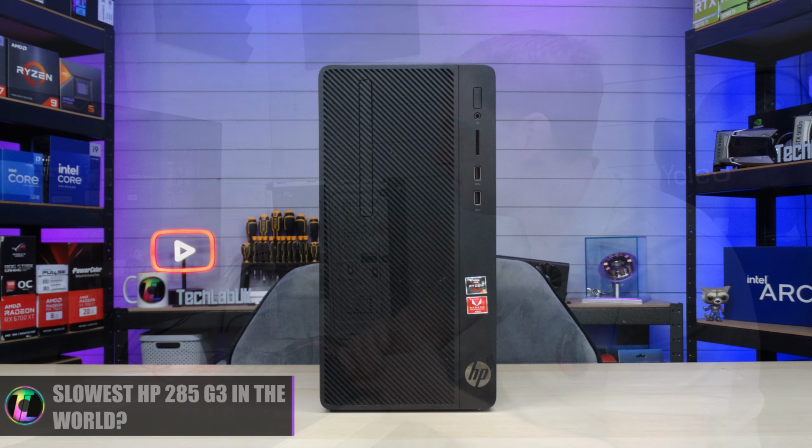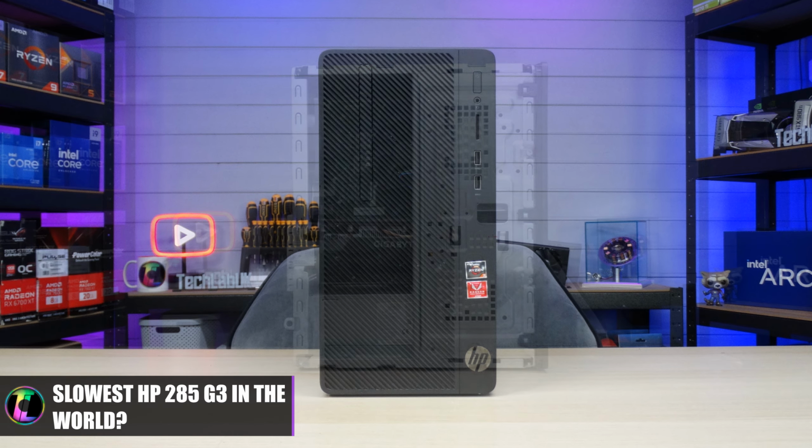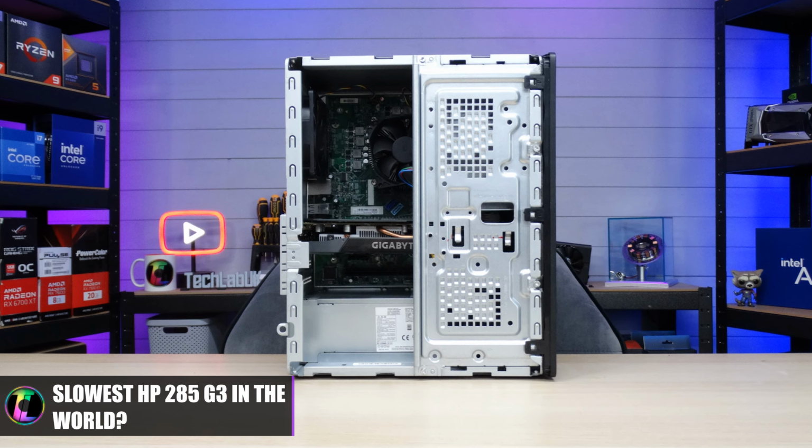Now, like I said before, we've kept this system as authentic as possible, and it is basically a HP 285 G3. We've not modified anything apart from upgrading parts in it, or at least downgrading the CPU, because originally this had a 2200G in it. It now has the Ryzen 3 1200 in it, so it's a little bit slower, not that much to be honest. The 2200G was more like the 1200 but with an APU built into it anyway. One thing to note on this system though is that it is much better at handling its temperatures now.